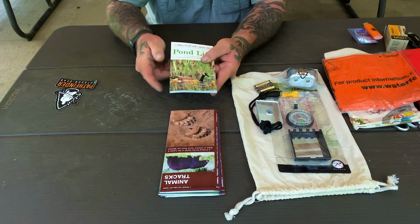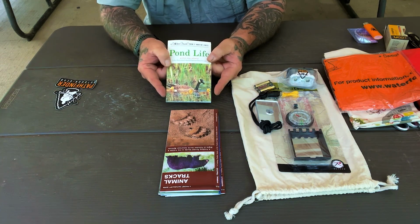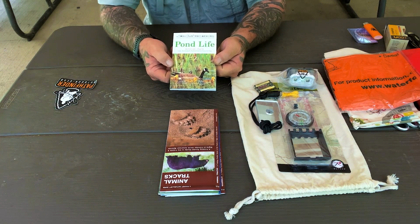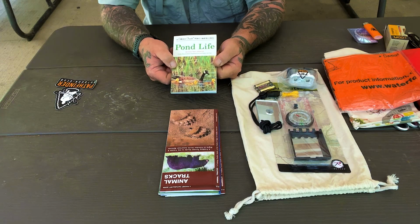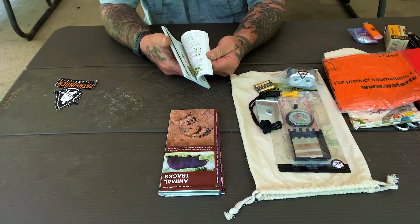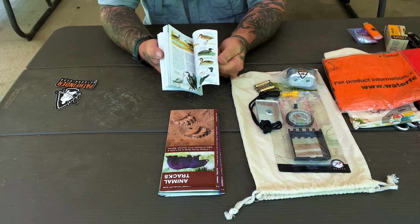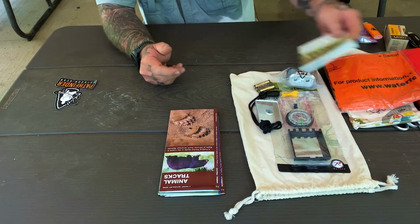They got one book that's called Pond Life. And the reason they got this book is because this was my favorite book growing up. It tells you all about life around ponds, mammals, amphibians, reptiles, plants, different types of microorganisms that live in the water. All of those type things are covered in this book. It's not an expensive book, but it's a really, really good book. Okay, so they got this book as well.